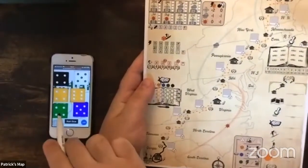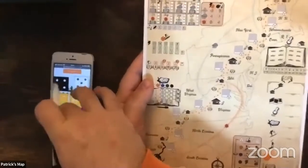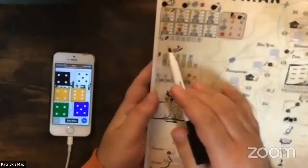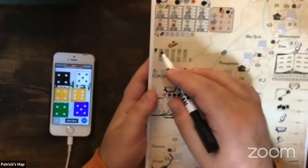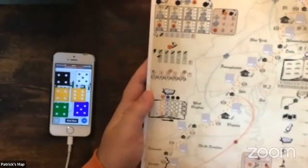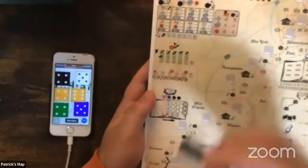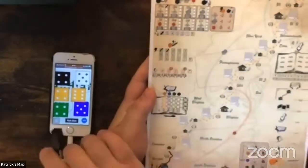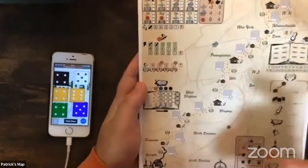The next die is the green die. I'm drawing on the iPhone. The green die is going to help to mitigate the energy that you spend. For example, in the case where I had those six spots crossed off, if I were to select the green die, I'm simply going to erase four of them. This is going to be relative to the value of the die. In this case, it's four, so I erase four.